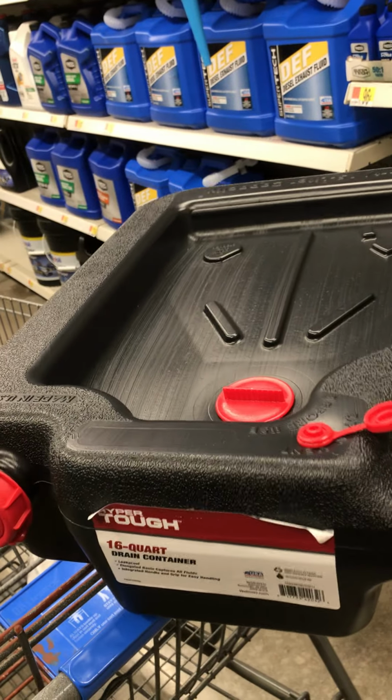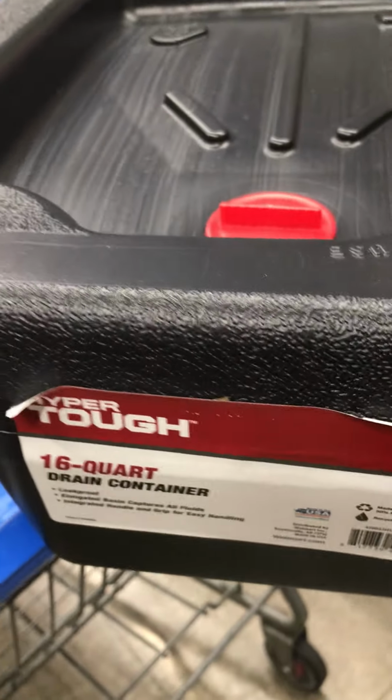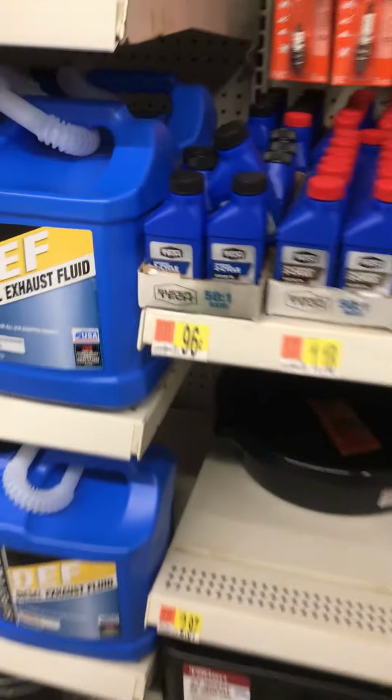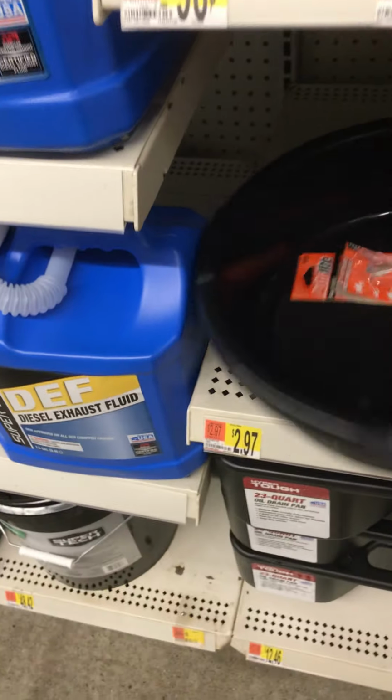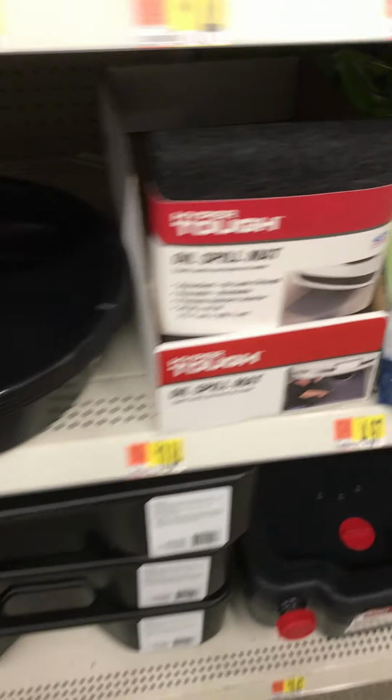I need 10 of these, maybe even 20. Drain containers. Seriously. No. Just get a drain pan. Just give me 10 drain pans. Swear to God. 10 drain pans and an oil spill mat.